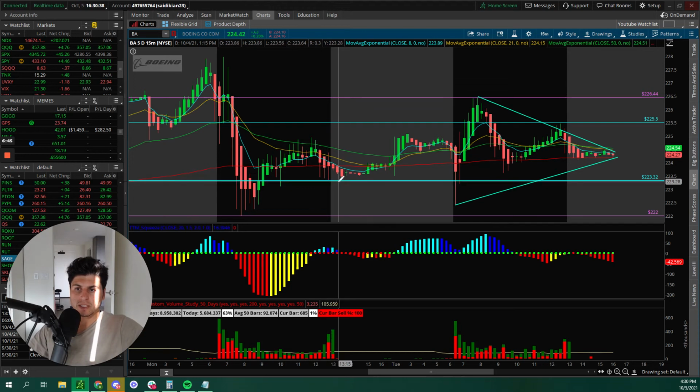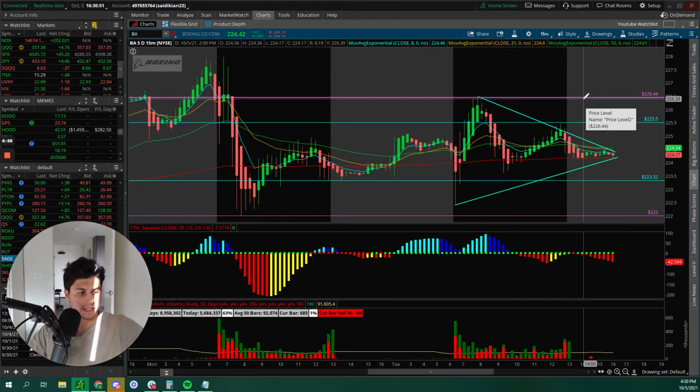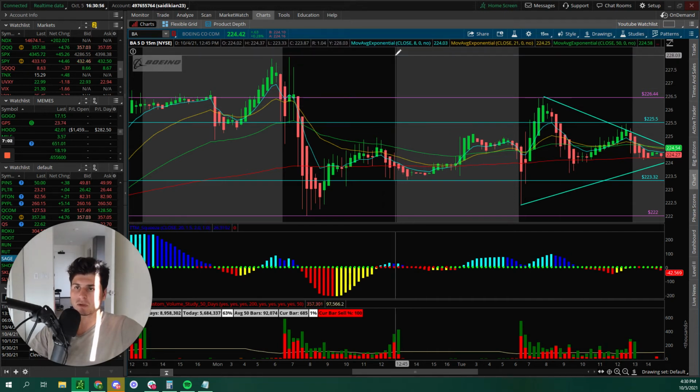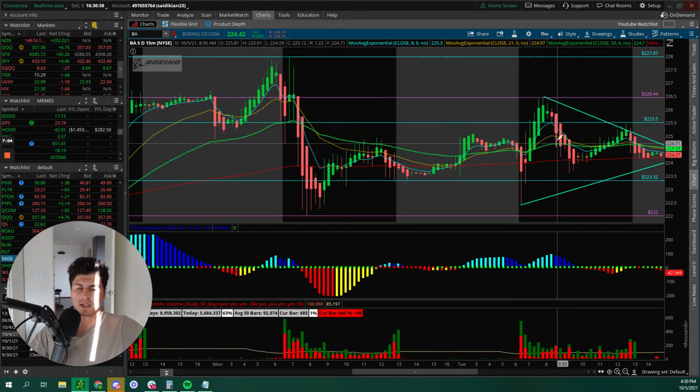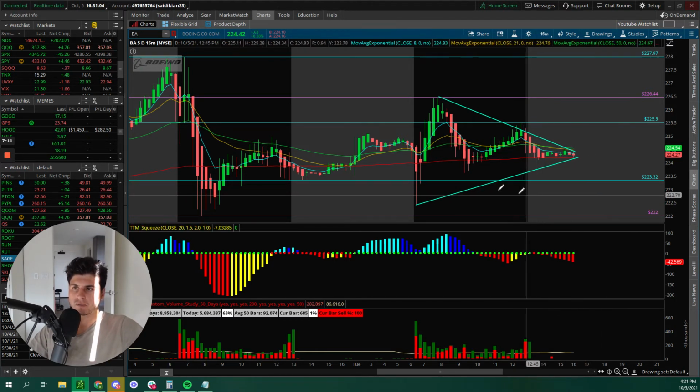So again, as you can see, it bounced off this support multiple times, 223.32. If it breaks below, expect it to come down to 222. And again, to the upside, if it breaks 225.5, look for 226.44. And again, if it breaks above that, look for these highs, right? 227.97. But Boeing needs a lot of volume to get to that price.